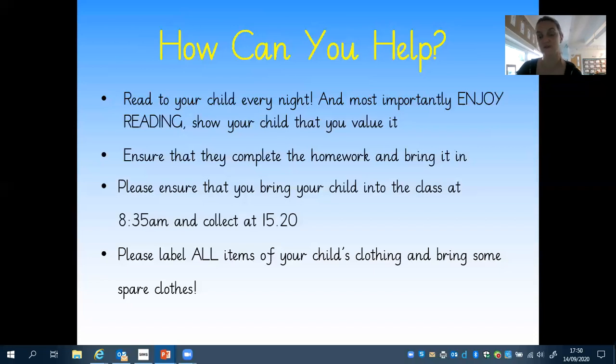I know lots of you have siblings in the rest of the school, but they will be collected at different times too. And that's to allow the fact that you've got to come round to the early years gate and walk all the way around to the big playground to collect your other children.